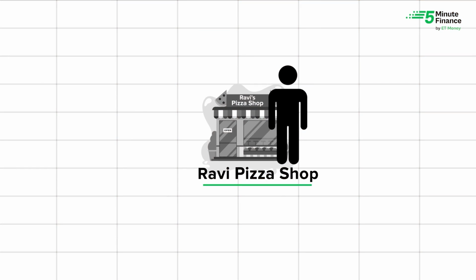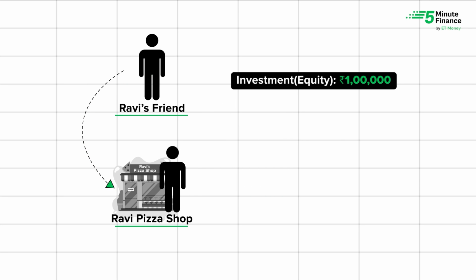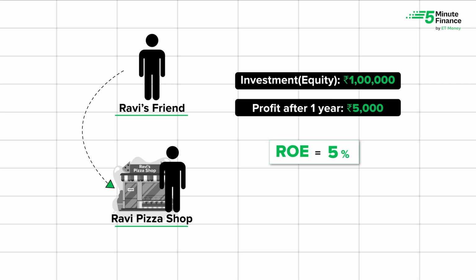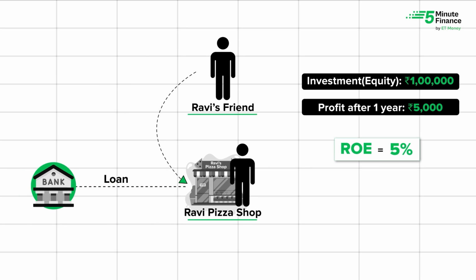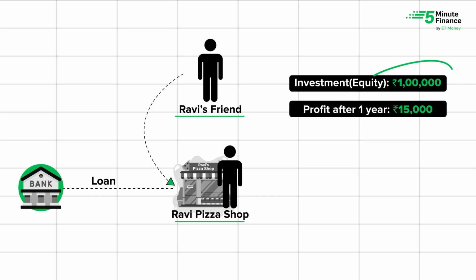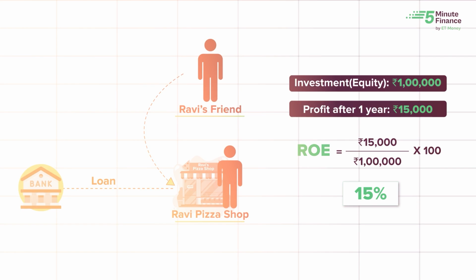Let's revisit our pizza shop example. You invest 1 lakh in your friend Ravi's pizza shop. He earns 5,000 profit. So ROE comes 5%. Now Ravi takes a 2 lakh rupees loan and earns 15,000 profit. Your investment is still 1 lakh rupees. New ROE becomes 15,000 divided by 1 lakh. That comes out to be 15%. Looks great, right? But the growth came from borrowing, not improved efficiency. That's the problem in capital heavy industries. ROE gets inflated due to debt.